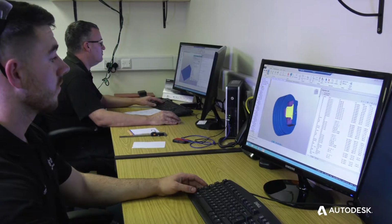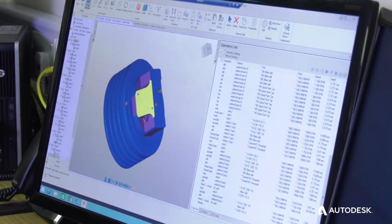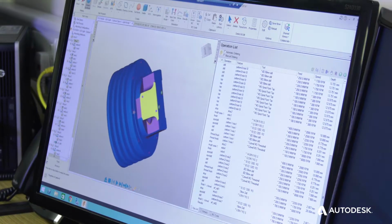Since we made an investment in Autodesk, we've been able to grow our order book by over 100%. And even in the last year, where times have been a little bit uncertain, we've grown the turnover by at least 20%. And Autodesk have been there for us as a partner, which is really what we were looking for when we were choosing our next CAM software.